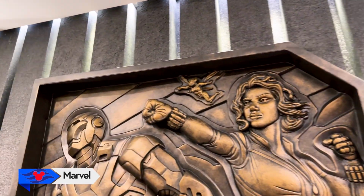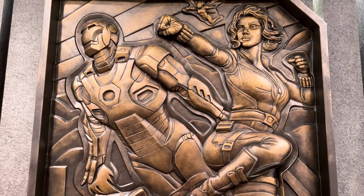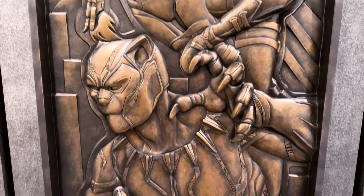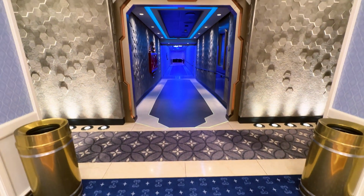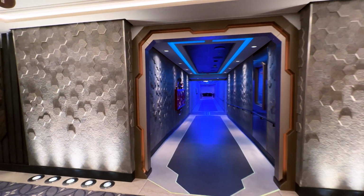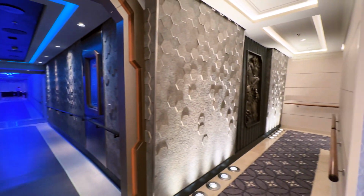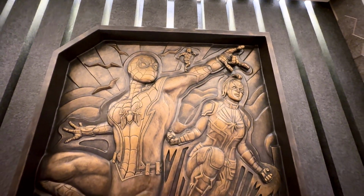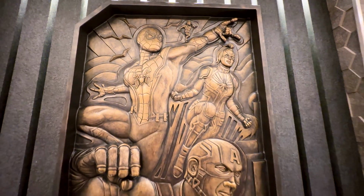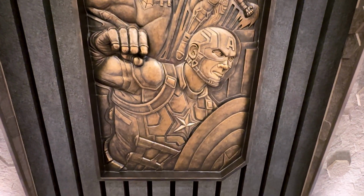Now on the third night, you do have dinner at Marvel, and here you actually play part of the adventure that is going on. Don't want to ruin it too much, but at the entrance, you have these two pretty big murals of the characters, followed by a really long hall which will take you to the dining room. It was really cool and great for photos. And here, for example, you see Spider-Man and Captain Marvel, and a couple of other ones, which is really cool. So definitely, if your kids are Marvel fans, you guys are going to love this place.